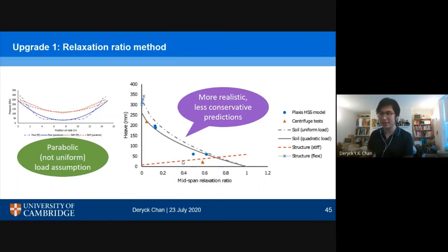As far as I understand from our collaborators, in industry, we often assume that the load profile at the bottom of the slab is uniform. But our experiments have shown that actually that isn't the best assumption we can do. We can do slightly better than that by assuming a parabolic distribution. Because intuitively, if we have a slab that is allowed to move upwards, the ends of a slab will be held down the most. And so the ends should hold about the same amount of pressure as the pre-existing overburden, whereas the middle will relax to some lower value of pressure that is yet to be found out.